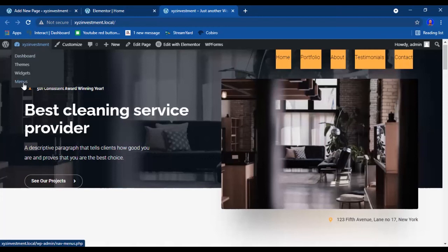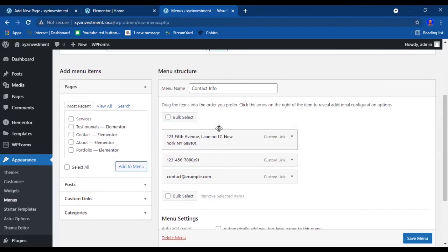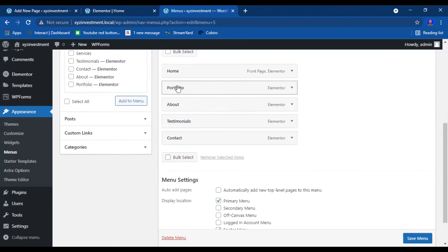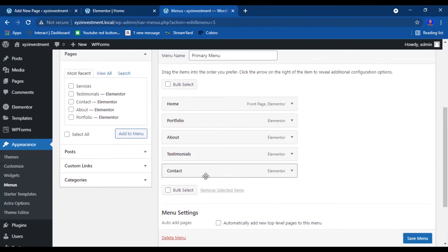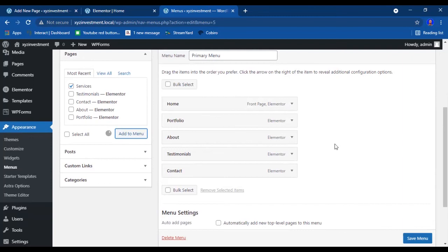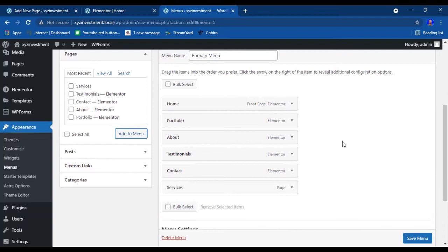You click on menu. Now this is the menu you are seeing, but this is not the menu on our website. So you go to menu and toggle primary menu. You select it, and it will show you the primary menu. This is the primary menu: home, portfolio, about us, testimonials, and contact us. What we are going to do right now is add that page you created, services. Once it's added to this menu, it's not added to the menu in the code.